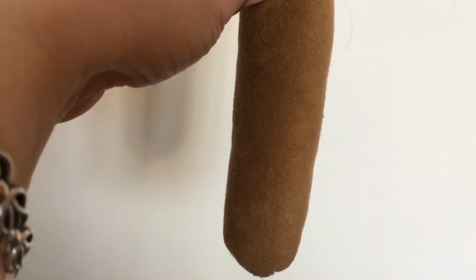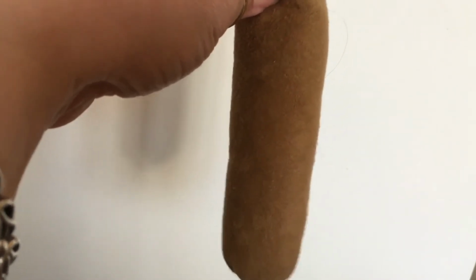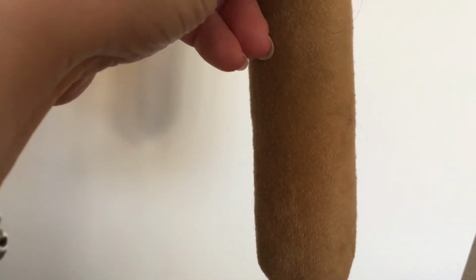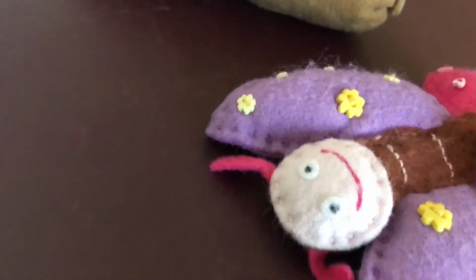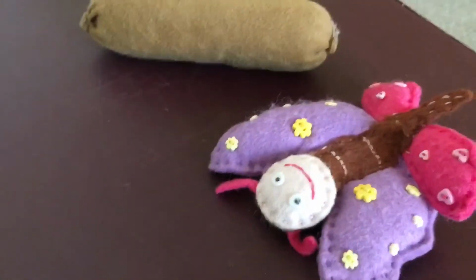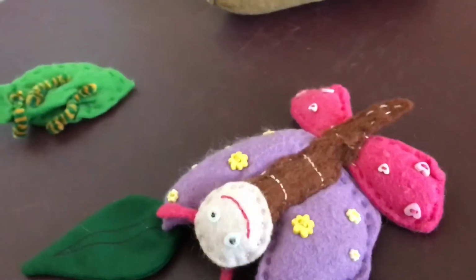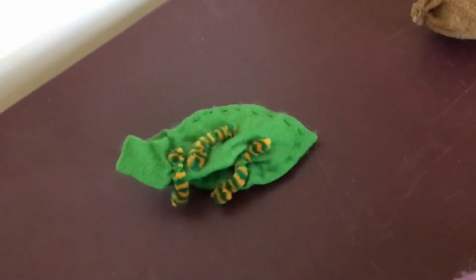And after about 2 weeks, something amazing happens. The cocoon starts to wriggle and jiggle, and then a little hole appears, and what pops out? A butterfly! And then after a while, the butterfly flutters off, finds a leaf, lays an egg, and out of the egg pops a caterpillar.